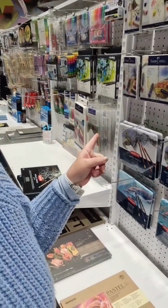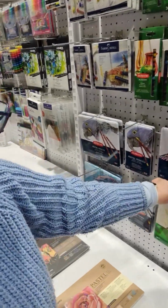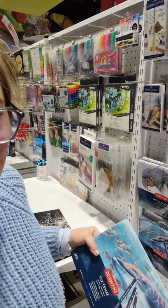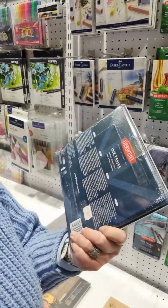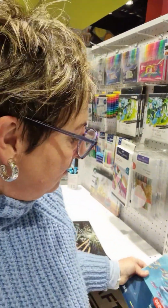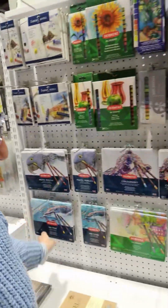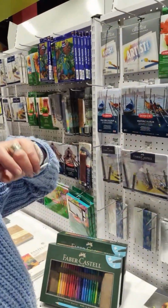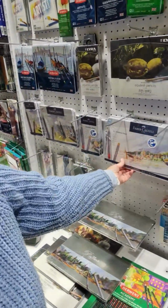There's some oil pastels. There's Color Soft. I have these Color Soft pastels, and I also have this. Man, this is cool. These Inktense pencils. It is just the most. I think I'll do a tutorial with the Inktense pencils. The colors are just magnificent. So there's some watercolor pencils. Different brands. Faber-Castell.